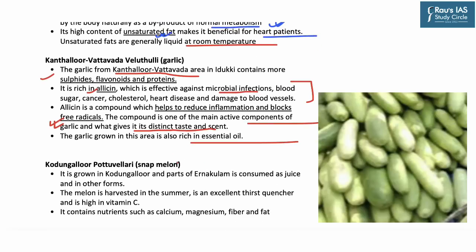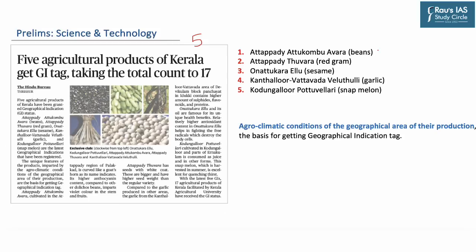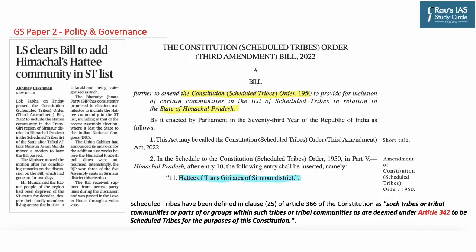Now coming to the snap melon, it is grown in Kodungalur and parts of Ernakulam and is consumed as juice and in other forms. Very famous during summer, and it is an excellent thirst quencher, and it is very high in vitamin C and also contains nutrients such as calcium, magnesium, fiber and fat. So these are the specialities of these 5 agricultural products receiving GI tag from Kerala. Thus this topic becomes important mainly from the perspective of your prelims examination from the section of general science or science and technology. The next news to be taken up appears on page number 8.